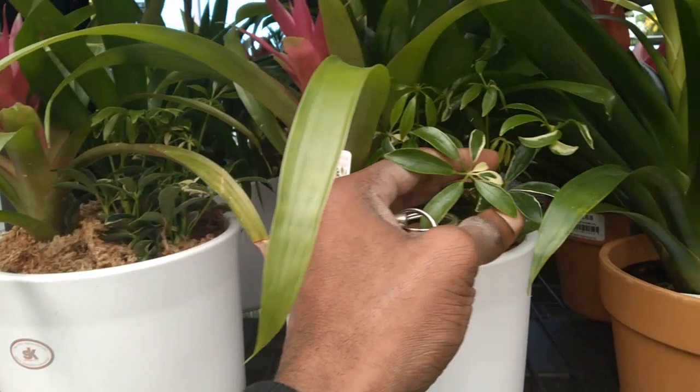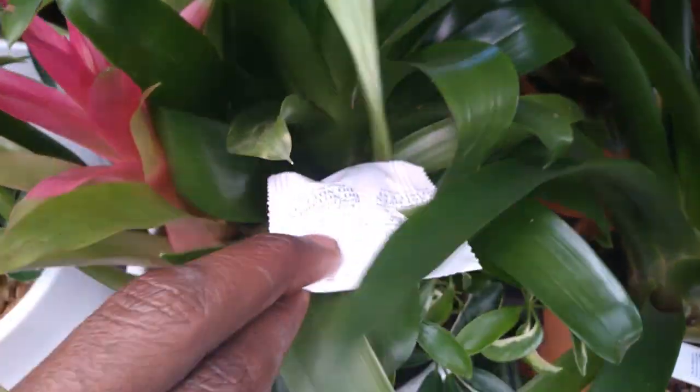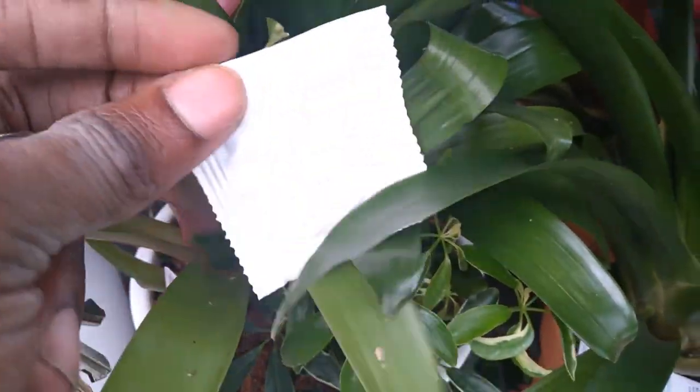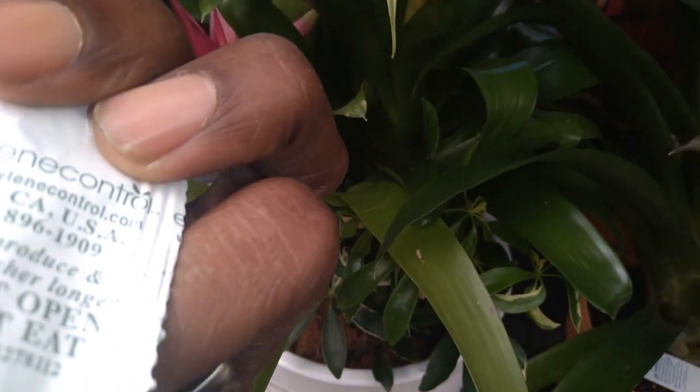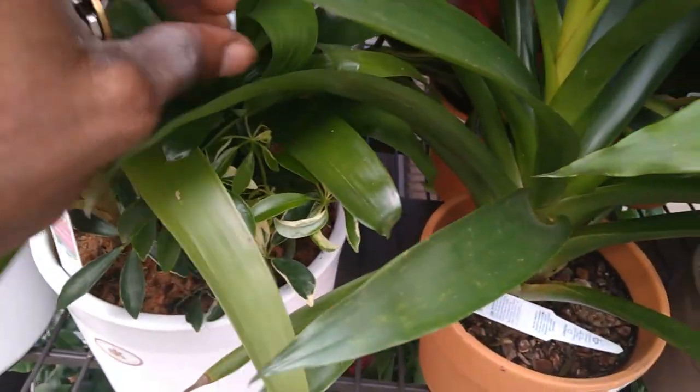There is a Schefflera, and I think these are those mite thingies, maybe. I'm not sure. I don't know. I want to check those out. See that they have those in here.